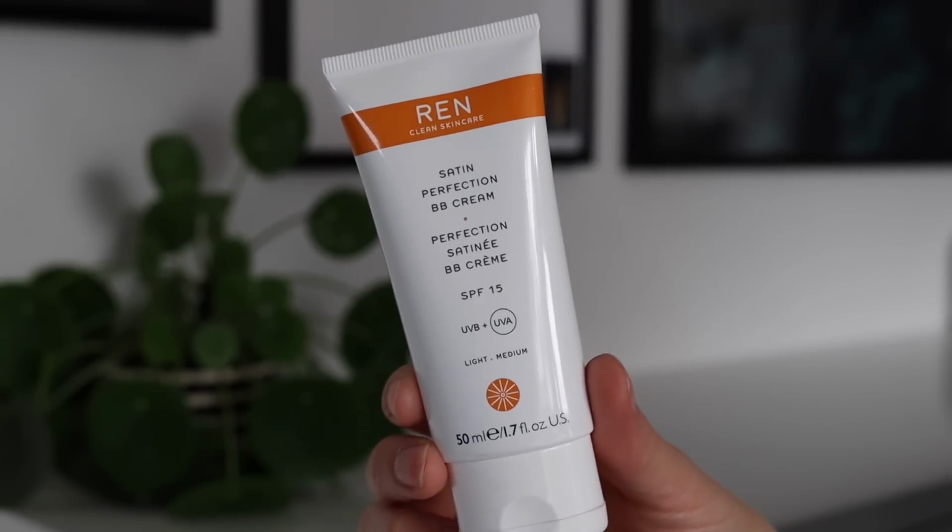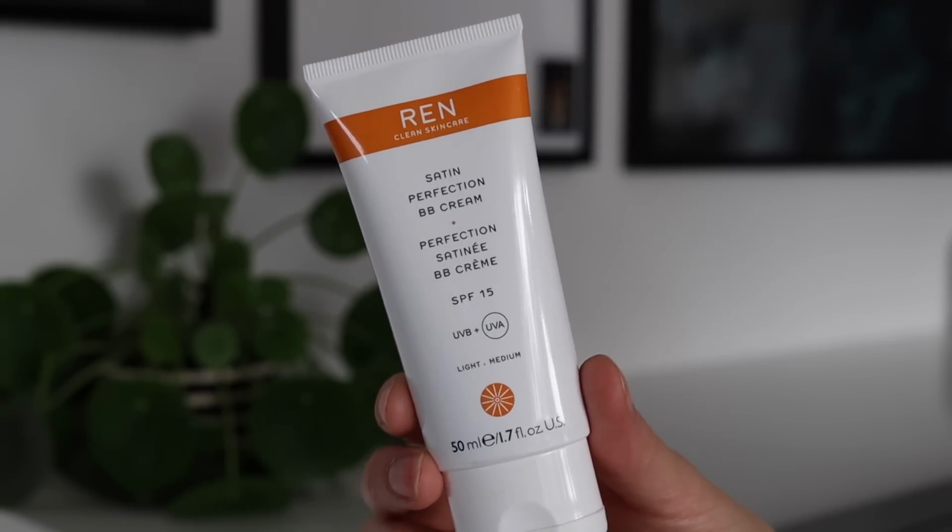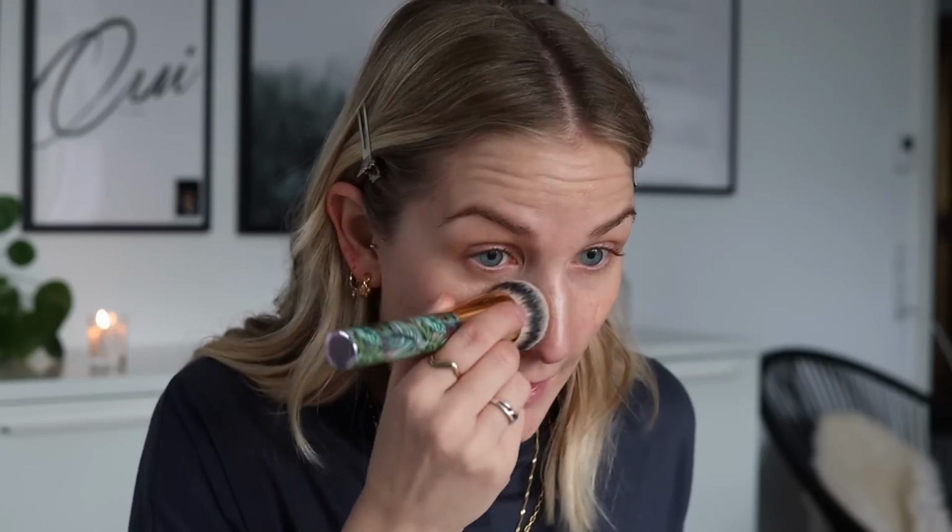Right, so what I'm gonna do first is I'm going to be taking my Ren Skincare BB cream. This one is almost empty. I bought it, I think, at the start of this year, maybe even at the end of last year. It's actually lasted for a really long time. And then I'm just gonna apply that with a makeup brush from Tarte. This is a foundation brush. It's definitely soon empty. Sometimes I like applying this with my fingers, other times I like just applying it with the brush. And it doesn't do much other than even out the skin tone.